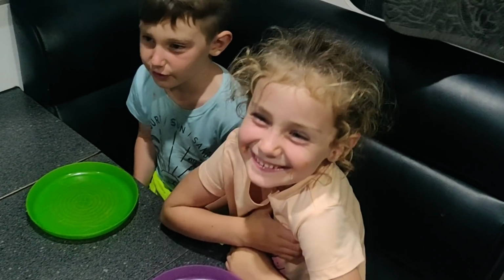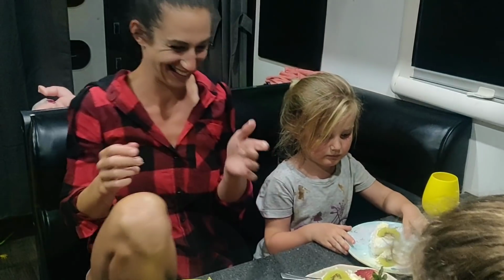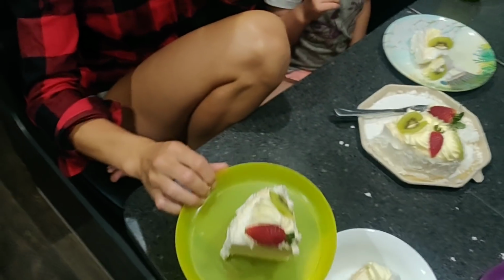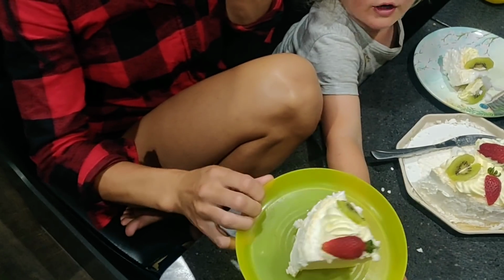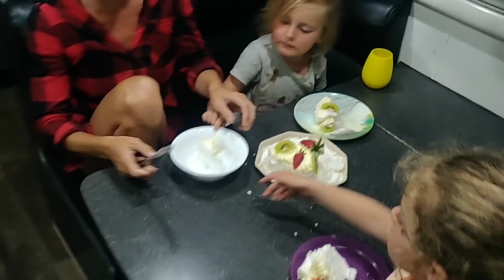And this little cutie turned 6. Thanks, Mum. That one's yours. What? No. Mum wants to be clever. She can have that one that she gave me.